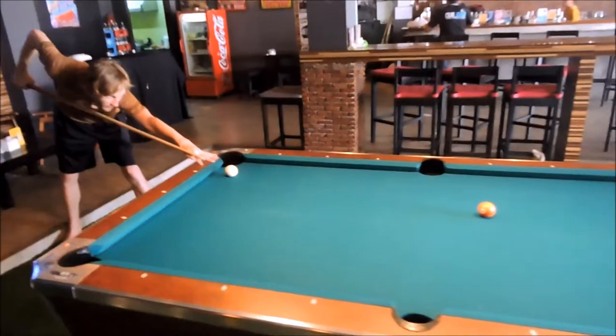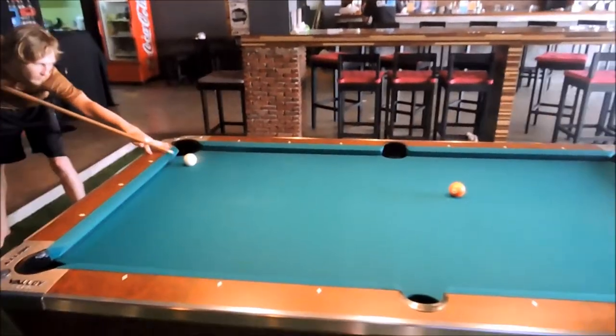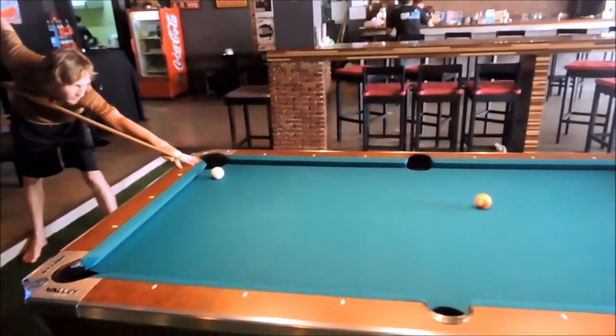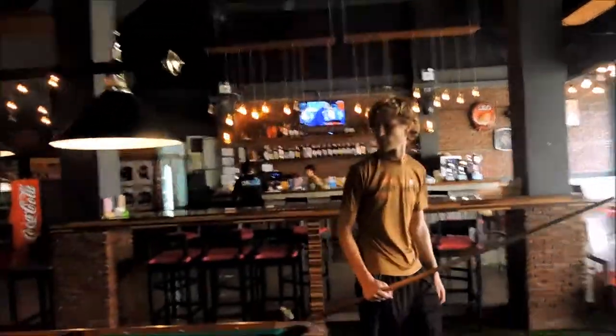So we're playing pool. Justin just beat the pants off of me, and he's putting the rest of my balls in because I got too tired. It is really hot in here. There's no AC, it's just a fan, but it's fun. Oh, you got it. Yeah, that was a lucky one, man. Damn. It wasn't where I was aiming.